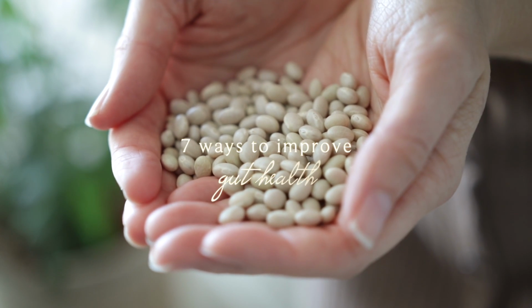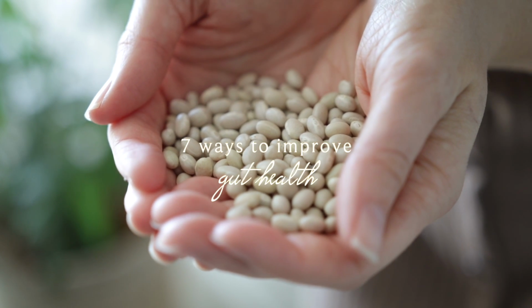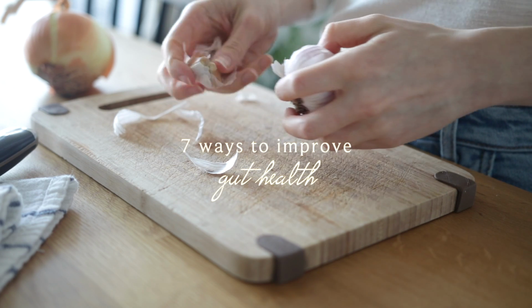Today I want to talk about a topic that I am very, very passionate about, and that is gut health. Having had my own experiences with many a digestive problem over the years, and IBS, I'm just very, very passionate about this topic. And I love seeing more and more people talking about gut health and wanting to learn more about it. And so that is what today's video is all about. I'm going to share with you 7 ways to improve your gut health.